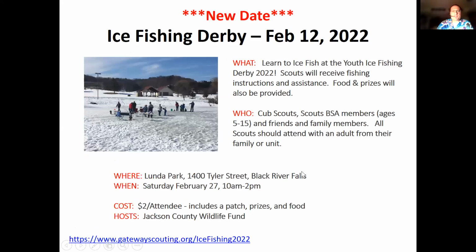Okay, I know we covered this the last time, but there is a new date for the Ice Fishing Derby and a new cost. Joe, any other information to share about this one? Registration's still open online, and weather looks warm for Saturday. I'll be there a little bit prior to get you signed in, if you have not paid yet, and to get your patch as well.